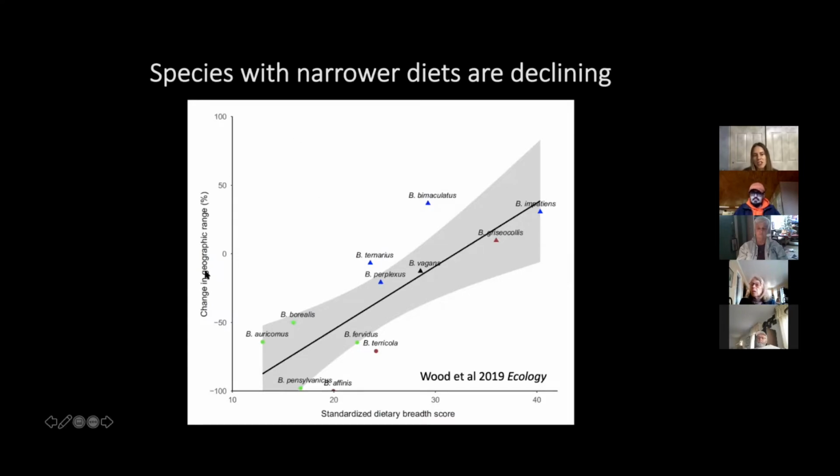And this is the change in geographic range on the y-axis. You'll see that the species that are declining are also the species that have a pretty narrow breadth of plants that they will forage from, versus those that are more generalized. They're doing okay, like Bombus impatiens, Bombus bimaculatus, and Bombus griseocollis. Those we see not ubiquitously, but they're very common and do quite well in urban environments, versus these other species down here, including two that we have in this region, Bombus pensylvanicus and Bombus auricomus, which are more specialized, and we actually see them in lower abundance here as well.